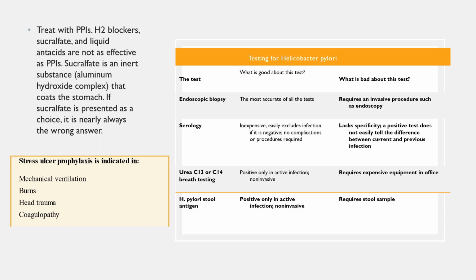Also, we can do urea C13 or C14 breath testing, which is positive only in active infection and is non-invasive. The other fact is that it requires expensive equipment in the office. And the last one is H. pylori stool antigen. This test is positive only in active infection and is a non-invasive test. The other thing is that it requires a stool sample.